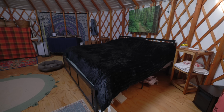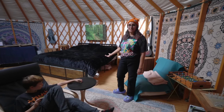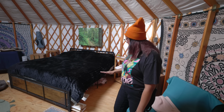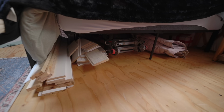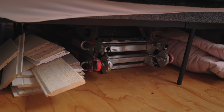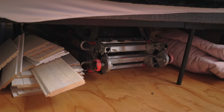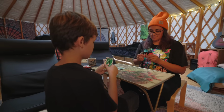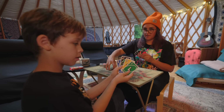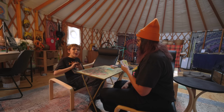So I have this California king size bed. I got this so we can have guests stay or my family can come stay. And it also serves as storage underneath. I have some ladders. I have some more racks underneath. I like to collect lumber when I come across it, and I'll store that under here as well. So when Apollo's a teenager, he can have the choice to stay out here and this can be his bedroom, or I can have this as a bedroom.